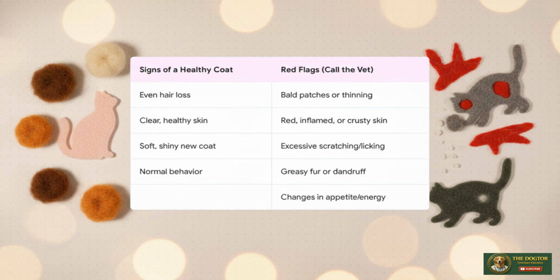Now, on the other side are the red flags. These are the things that should make you think, maybe I should call the vet. We're talking about distinct bald patches, what we call alopecia, or if their skin is red, irritated, or flaky. Also, watch out for constant scratching or licking, a greasy-feeling coat, or any sudden changes in their appetite or energy. Any of those are definitely worth a phone call.